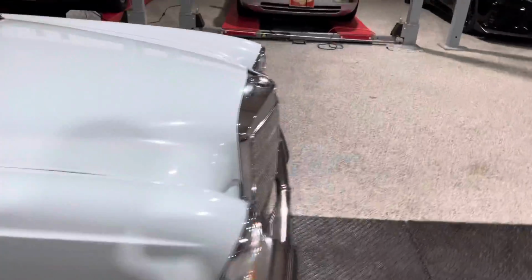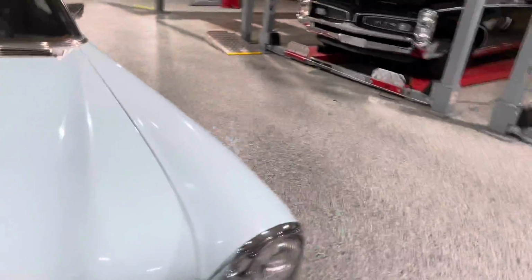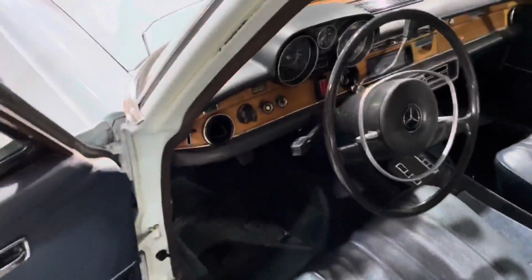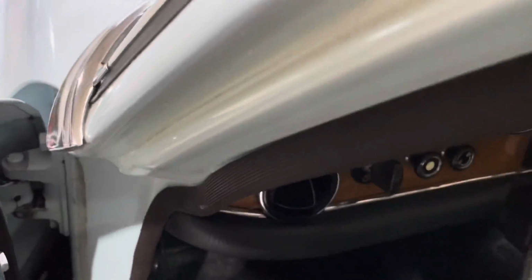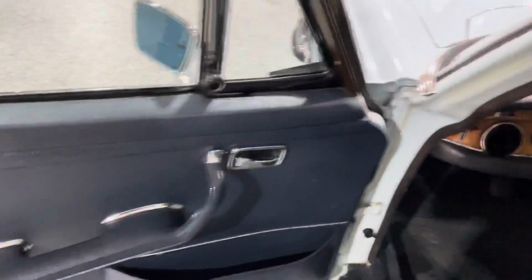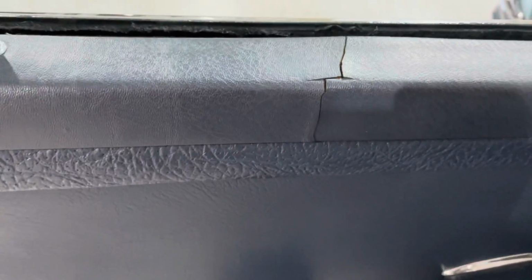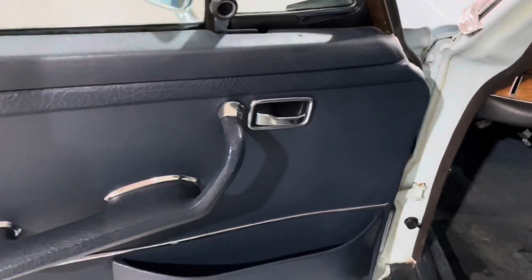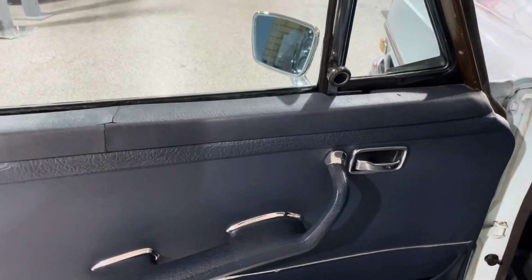Let's go take a peek inside. The inside is equally impressive. Go take a peek here. All right, I gotta pull the key here so we're not buzzing. Okay, door panels, one little crack right there. Might not be a bad idea to fill it a little bit just to help slow it down, but otherwise, the door panel is in excellent condition.